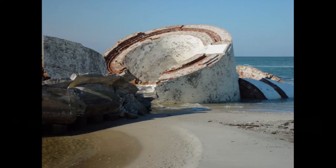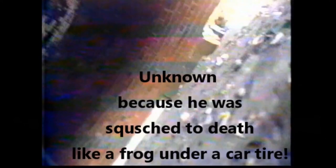Keep my camera out of the sand. Maybe I'll be the first guy that goes over when the lighthouse falls over, huh? You can read about me in the paper: Unknown individual falls over with lighthouse. Not that it would matter.